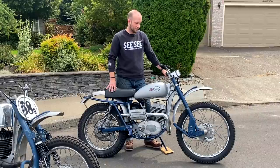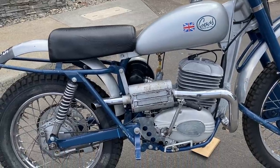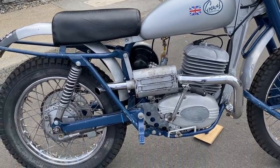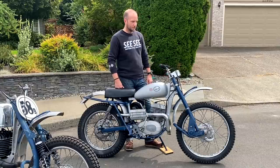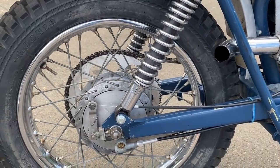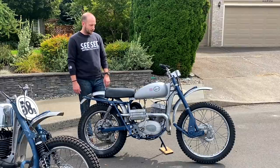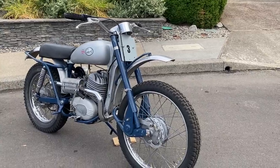I think that would be more in the spirit of the sport, but I may relocate that up under the tank or something so it can stay a little bit cooler. So after a few loops in a trials event, it'll get hot and it won't want to start very easily. So you can gear these things. It's a 4-speed transmission and it's got a pretty long throw between third and fourth.